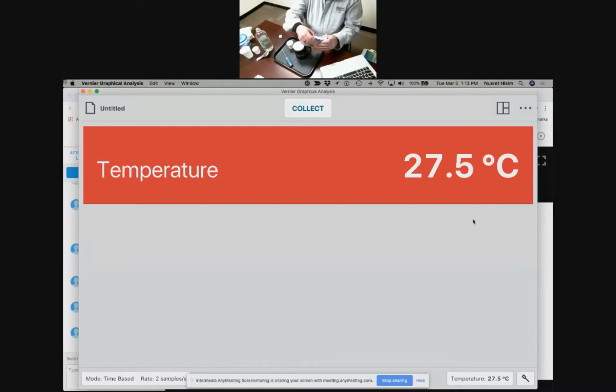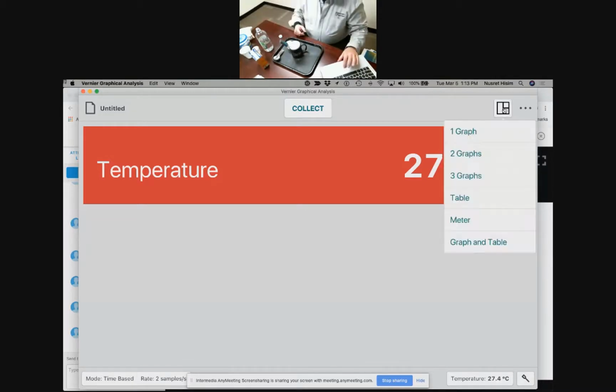So here's my baking soda. This is a controlled experiment. We want to make sure that we use very similar amounts. Depending on the level of your students, you might choose to weigh the baking soda rather than using a measuring spoon. But you can see that's very close to what I was using before. I'm going to put the temperature probe in the baking soda. Let me switch my screen over to the graph.